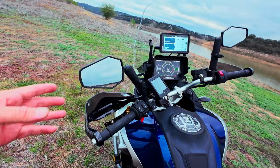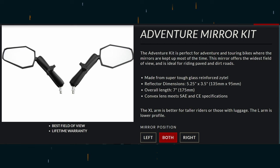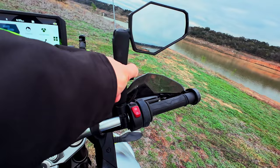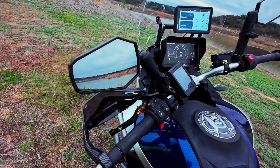Okay, any and every ADVer on the planet knows about those mirrors. The Doubletake mirror, the adventure bike mirrors. Me being fairly new to adventure motorcycles, it's new to me, I just heard of it. But I can't be any happier than I am with these mirrors. They're phenomenal, super strong, sturdy. They add aggressiveness to the bike. And they're just beautiful, and they say they're indestructible. Doubletake mirrors. By far, the world's greatest ADV mirrors.